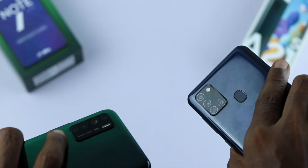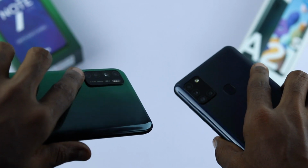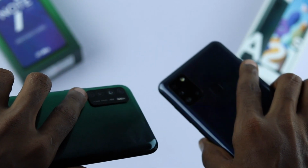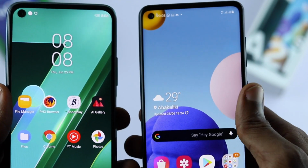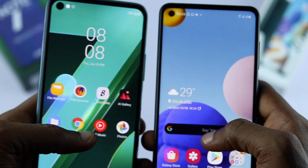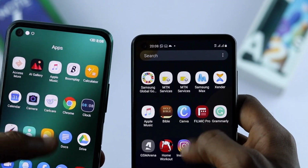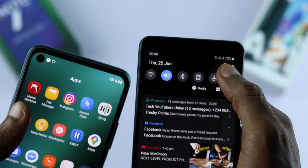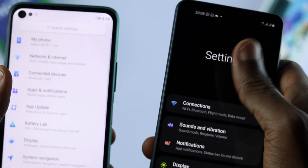So with all this considered, if you don't mind using micro USB 2.0 in 2020, then I think the Infinix Note 7 Lite is the better value for money at 68,000 Nigerian Nairas. On the other hand, the Samsung A21s has the better design and is future-proof with a USB Type-C port, but it costs 82,000 Nigerian Nairas. It is also worthy to note that Infinix might not push any OS update to the Note 7 Lite, but you are guaranteed 2 software updates on the Samsung Galaxy A21s.